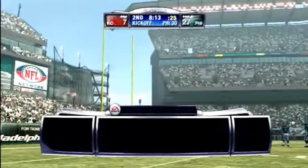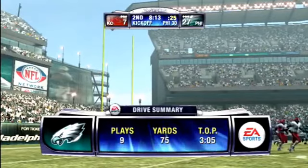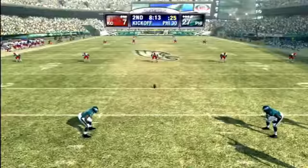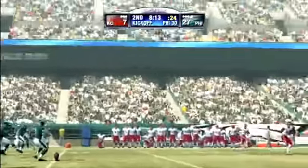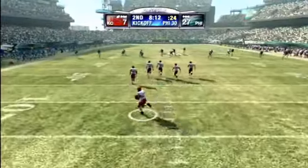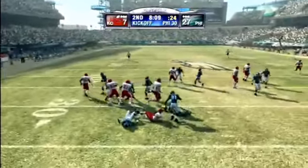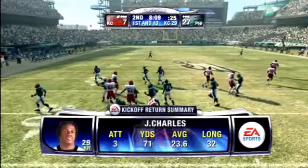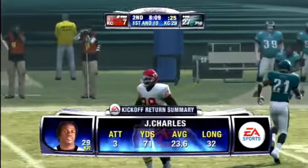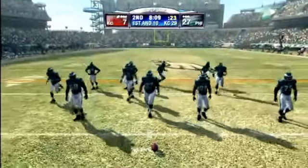Extra point is good. And here's your drive summary for that last series. And here's the kick. From the 5-yard line. Drilled at the 29-yard line. They had to punt it away on their previous drive. They'll get the ball here at the 29-yard line.